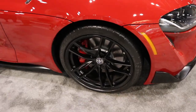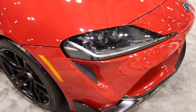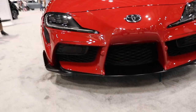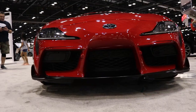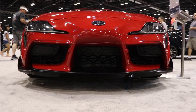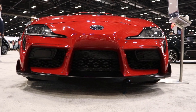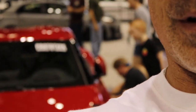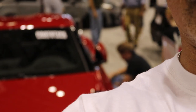Caliper covers match, which is cool. Got little front end vents here. That front end looks super cool. It does kind of look tough, doesn't it, guys? What do you think? I think it looks tough. It's a nice little car. Well, it's a shame. The outside of it's great. I'd like to get it inside. It's so hard to get it in here, but you see that right there? Prototype vehicles are locked. There you go.